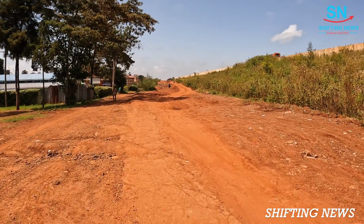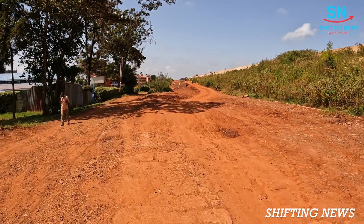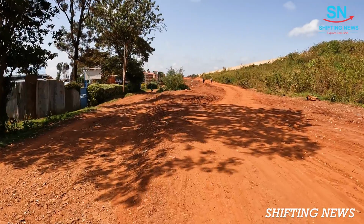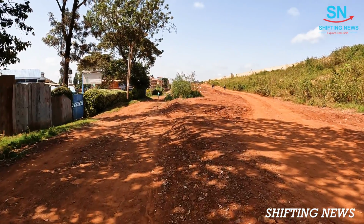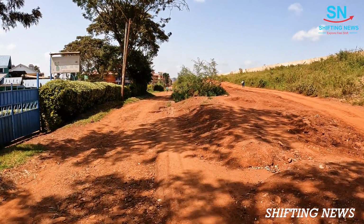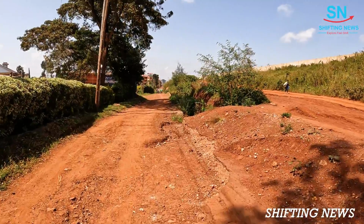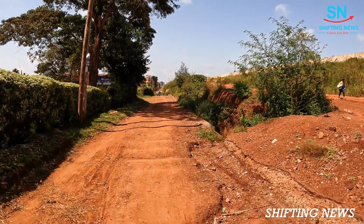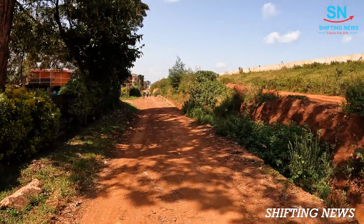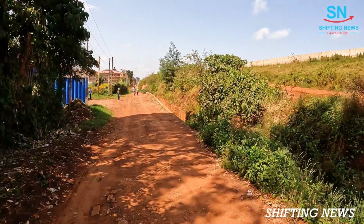We also have another one called Kinoo Road. That is usually called the Great North Road. It runs from Cape Town to Cairo. This one goes to connect Kenya to the western countries, the likes of DRC Congo, Uganda, Burundi, Rwanda. On the northern side, you connect to Ethiopia, Sudan, Southern Sudan, up to Egypt. So this road can take you to all those countries. It also can take you to West Africa.